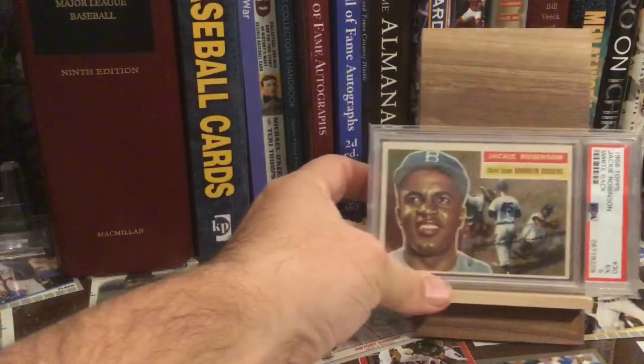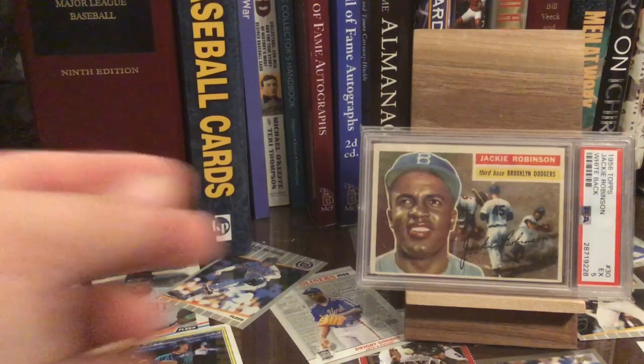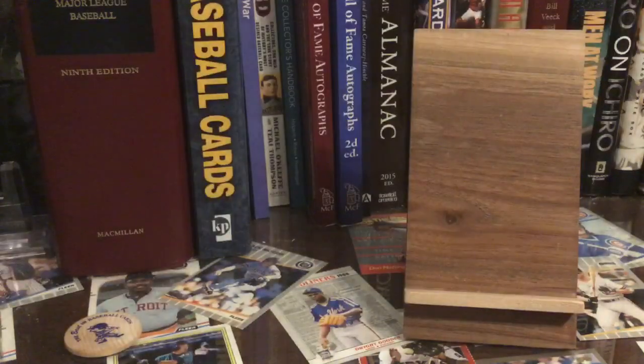Let's look at a little Jackie. His stuff has really just exploded in terms of card values. People just, how can you not love Jackie Robinson, what he means to the game? His impact just as a human being is amazing. And I think a lot of people are appreciating that and wanting to get cards to commemorate that. This is one of the greatest. His last card, actually, 1956 Topps in a PSA 5.